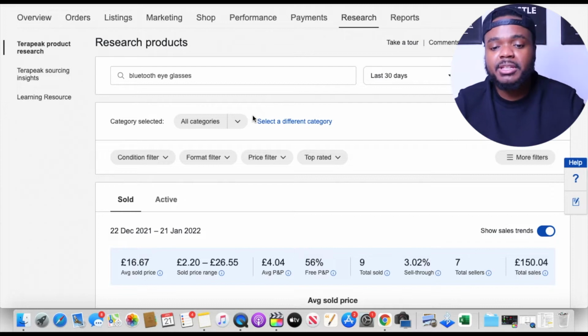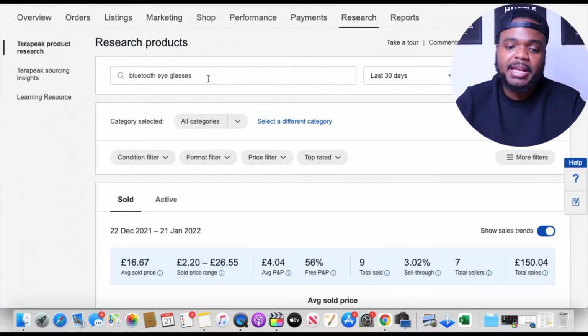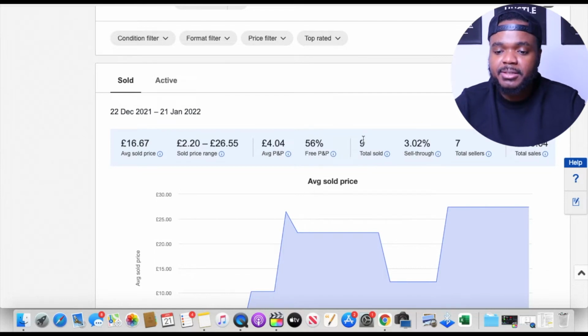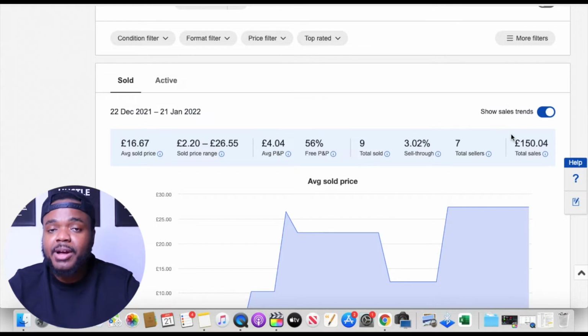Now I know you're probably thinking to yourself, but Sam, this is Google, this isn't eBay. Maybe people want to buy Bluetooth glasses on eBay. So what you can do in that case is jump over to eBay, go over to your research tab right here and click on Terapeak product research and you're going to see this page right here. I've already typed in Bluetooth eyeglasses. As we can see, only 9 were sold in the last 30 days and there was only £150 made amongst all the sellers that sold Bluetooth eyeglasses within the last 30 days. So as you can see straight away, from the fact that no one's searching for it on Google and the fact that no one's buying it on eBay, this is obviously a product that's not going to get any views.